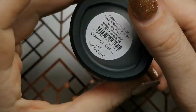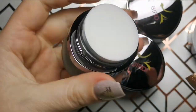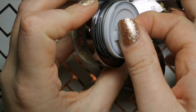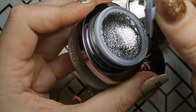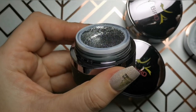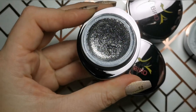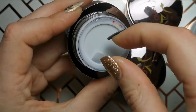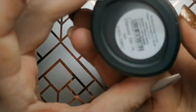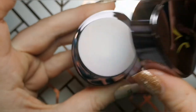And then we've got Glamour Gel number 1, which I think is silver, yeah, which is silver and also obviously beautiful. Oh my god, look at that, it's absolutely gorgeous. I'm keeping them all out because I'm going to give them a little clean before I put the lids back on. And then we've got Glamour Gel 14.